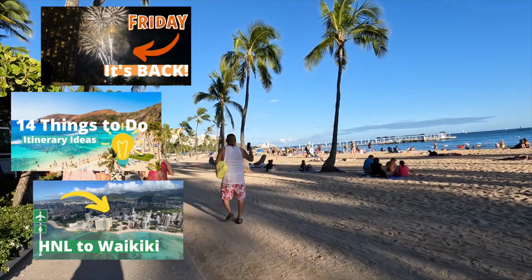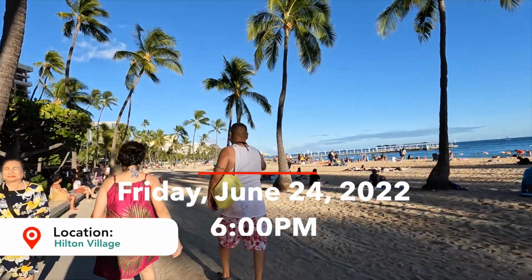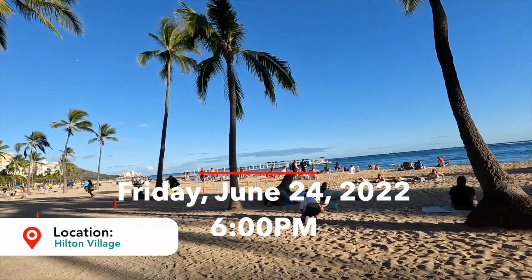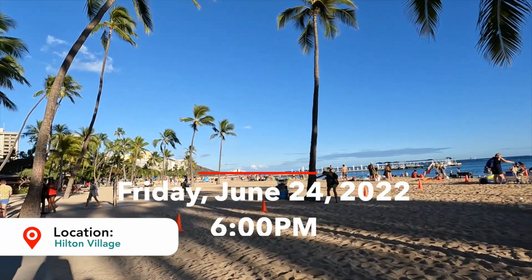To provide some context, today is Friday, June 24th, and it is 6 p.m. This area that we're starting the walk on is one of my favorite areas to walk down in Waikiki. This is the area for the Hilton Hawaiian Village.